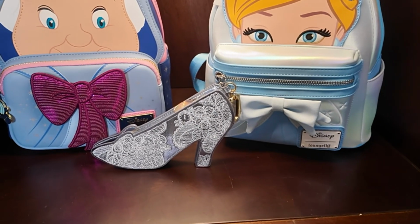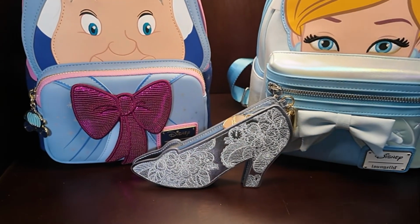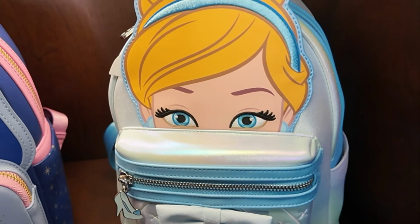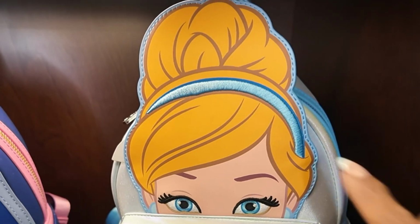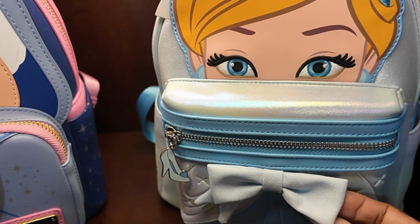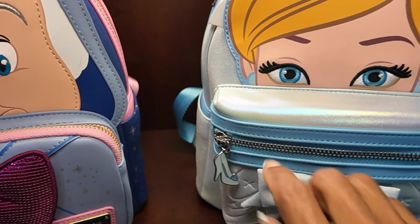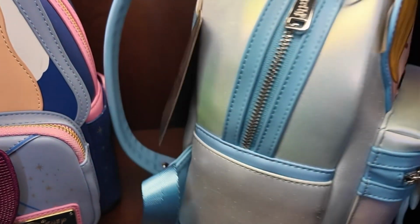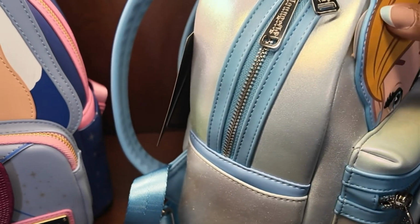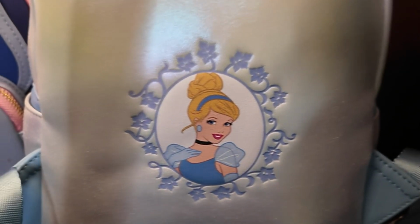So the very first shelf that I want to show you is this Cinderella and the Fairy Godmother. We have Cinderella. She is a big applique. Her entire top of her hair is an applique with embroidering details. So are her eyes. You see down here it's got that beautiful blue bow, and then of course the zipper pull is her shoe, and her face does continue on into the pockets, and she's got that beautiful iridescent blue on blue, baby blue on blue actually. On the back it's just a portrait of Cinderella.